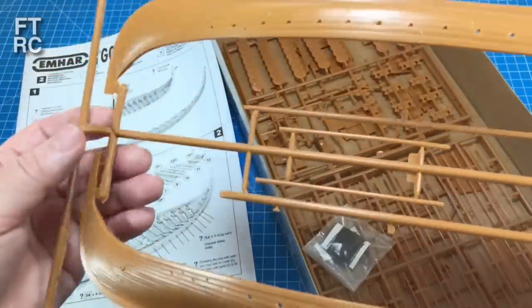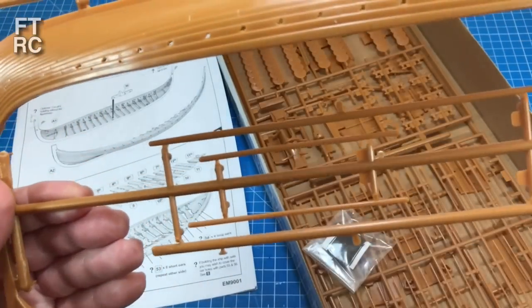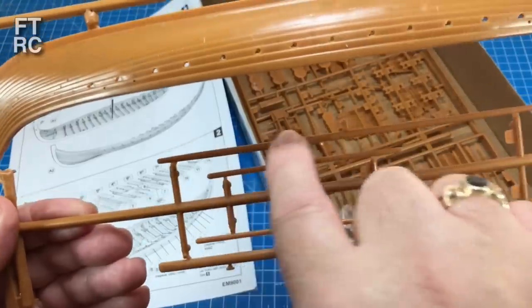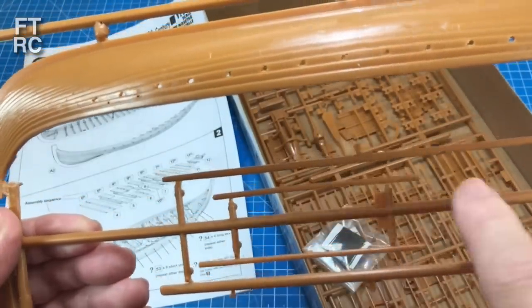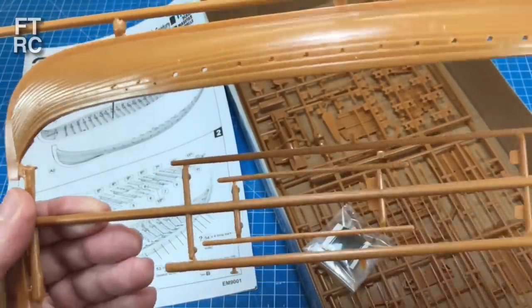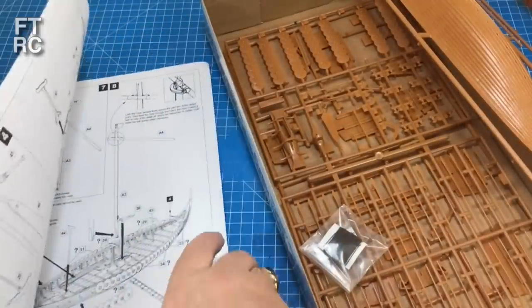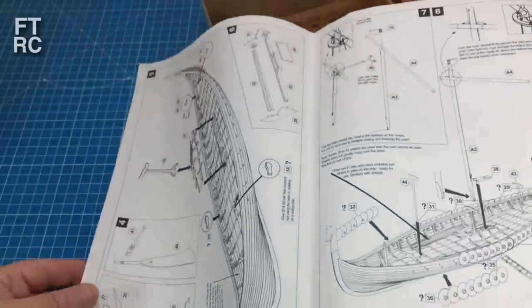We've obviously got the mast here. And Viking ships don't usually have a bowsprit. So it's just one mast and one yard. That's it. That's all you get. And you've got a couple of extenders here, I would say. We'll check that. But do they do extenders? Is that what it's all about?